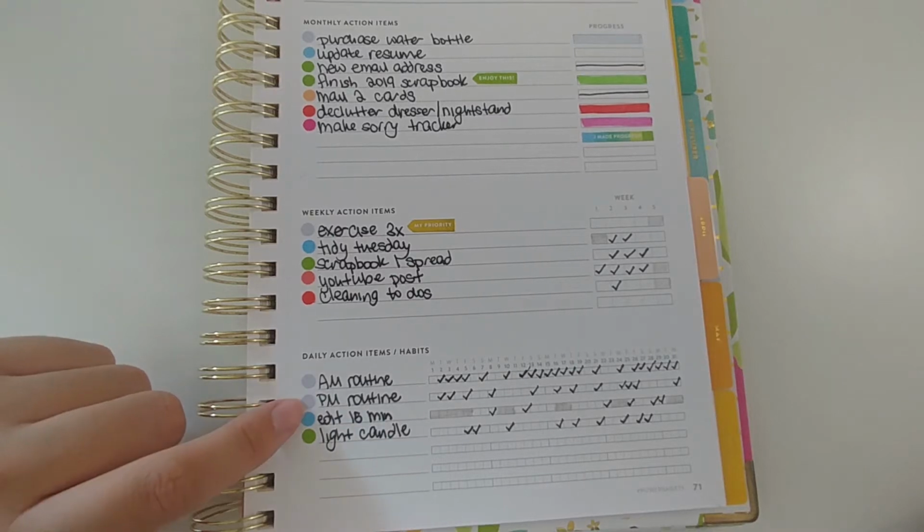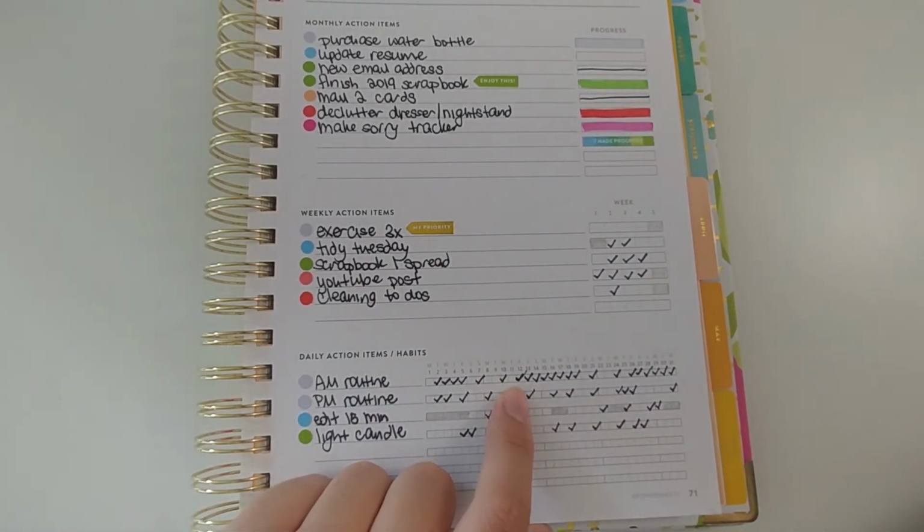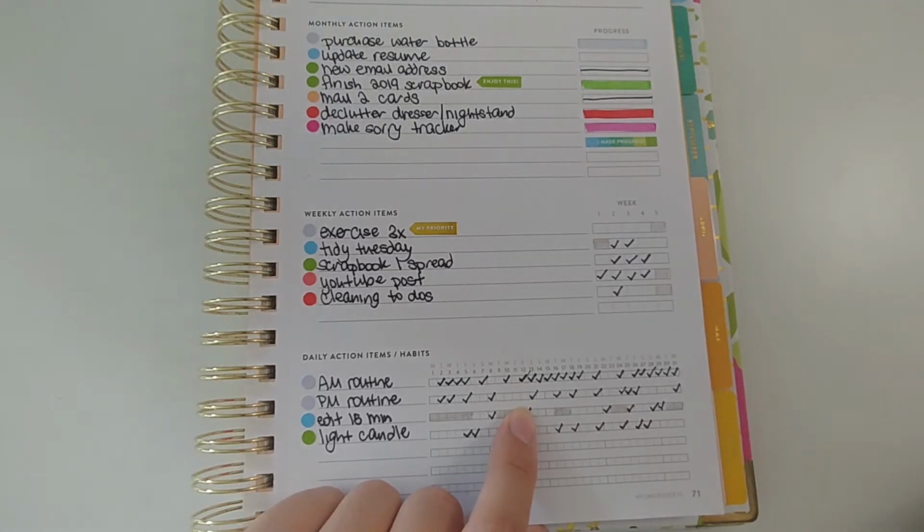So I had an AM routine and a PM routine. And for my morning routine, I actually did pretty good. I have a good number of check marks here. And then for the PM routine, it looks like I have a little bit less than half.